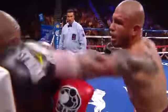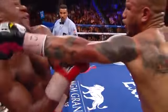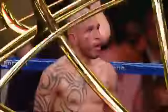Cotto turns it on at the end of the round as Mayweather fights in Cotto's office. Jab getting through that bloodies the nose there. And that plays well at home. Cotto's life.